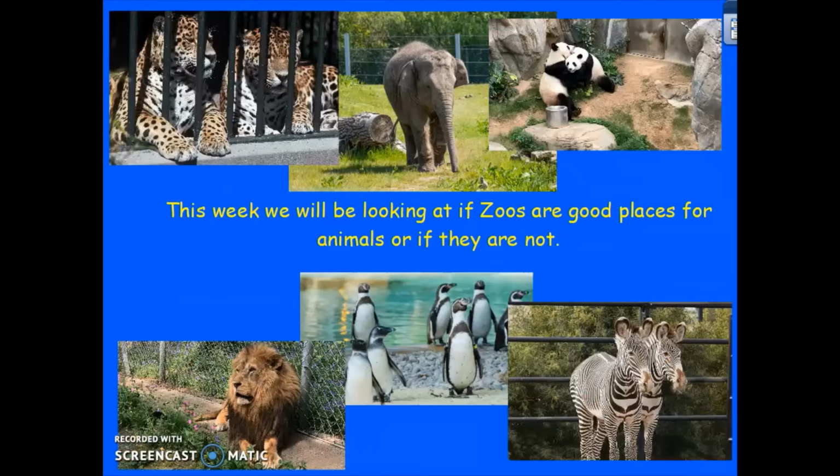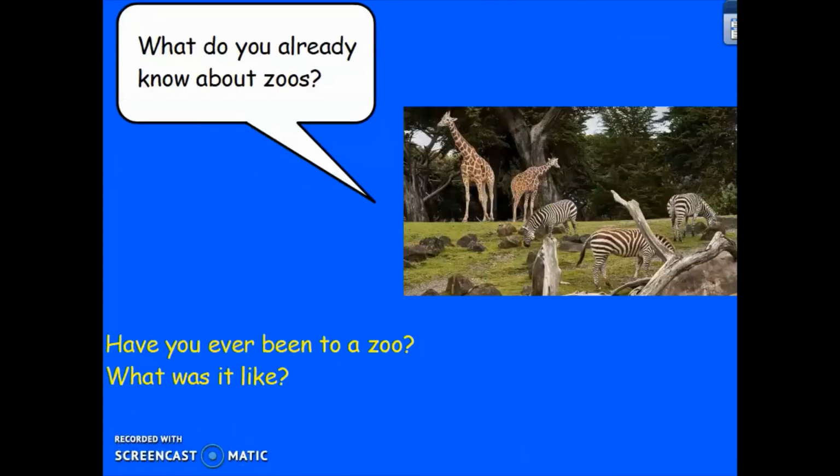Okay, so moving on to our literacy learning. This week we are going to look at if zoos are a good place for animals or if they are not. So we're going to be having a bit of a debate soon. So what do you already know about zoos? Just have a think for now. Have you ever been to a zoo and what was it like?